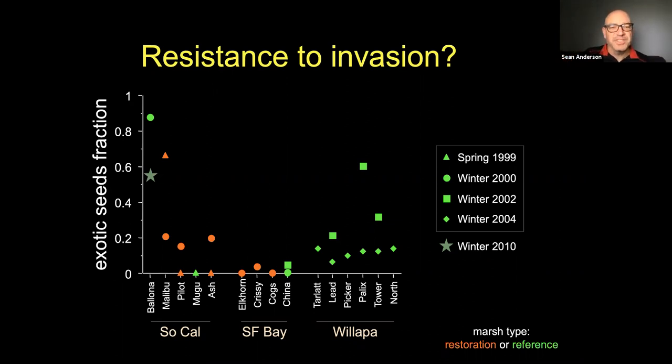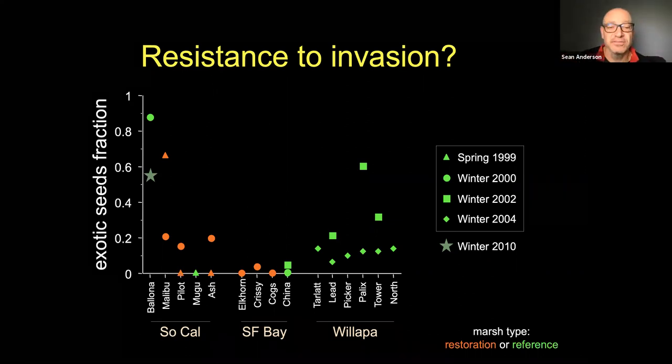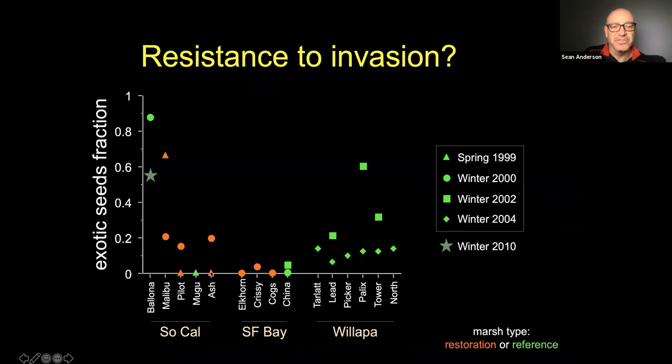And what do we see? Well, we see our restorations start out, so let's look at pilot restoration. When we first started, there were no invasives at all. It was all natives. And the same with Ash Avenue, right? Over time though, we lose some of that. Over time, we lose some ability to resist that invasion. And over time, the weeds start to come in, okay? But nevertheless, they're still relatively low.